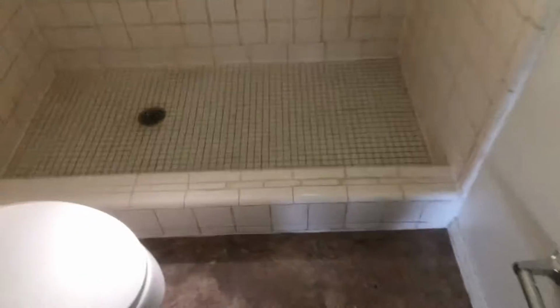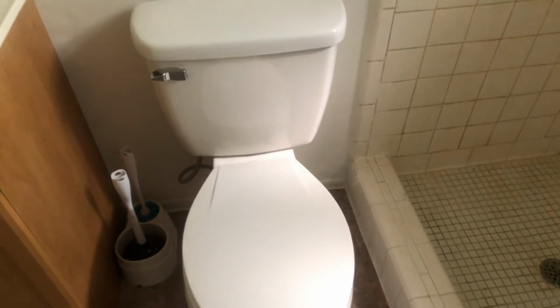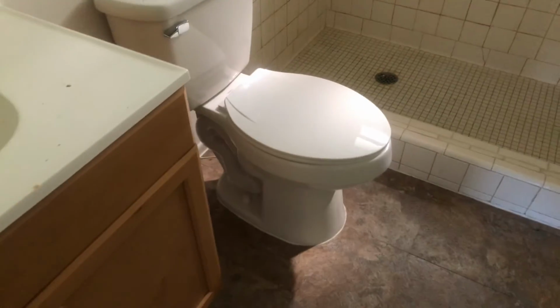But to be honest, I do hate stand-up showers because they leak. It's not like a sealed tub. They always leak around there or around the drain. You never know who built it and how well they built it. So when I do see a stand-up shower, I wish there was a tub. But then if you look over here at the tile, nothing seems to be lifted up, unless they just threw this tile down, because it does kind of look kind of new. Hard to say what they did here, to be honest.